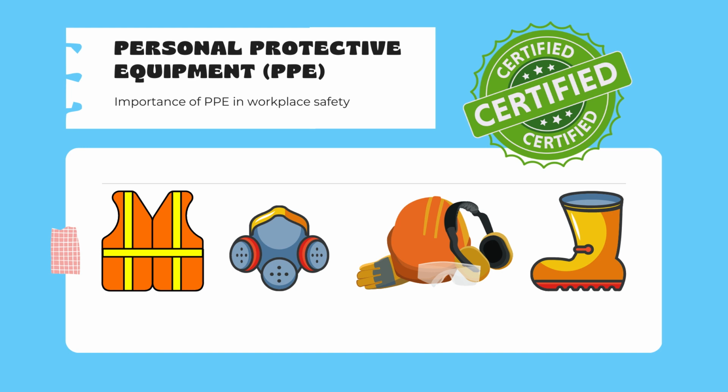Head protection. In situations where there is a risk of falling objects or overhead hazards, hard hats or bump caps can protect workers from head injuries. They are designed to absorb and distribute the force of impacts, reducing the severity of injury. By understanding the different types of PPE used in machining production and ensuring workers are equipped with the appropriate protection for their tasks, employers can significantly reduce the risk of injuries and create a safer work environment.